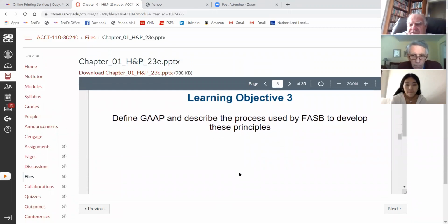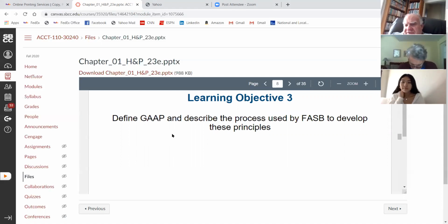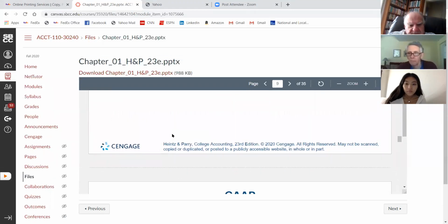GAAP. What does that stand for, Riley? Do you remember that? Generally accepted accounting principles. That is correct. I don't know if they're going to ask that or not, but I want to reinforce it. In one of my classes, I was a bit of a wise guy when I made up the test, and I had "generally accepted accounting procedures," which is wrong, then "policies," and the fourth answer I put down was "grandma ate another peach." One of my wise guy students picked that as the answer.